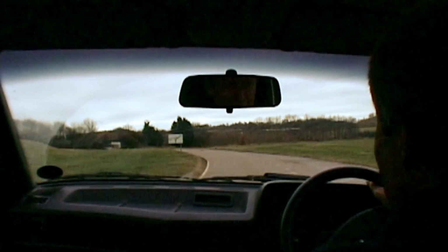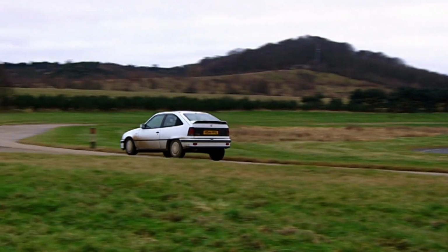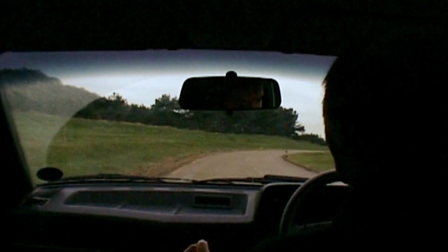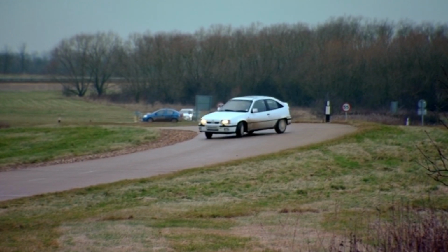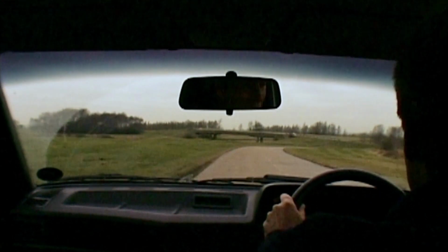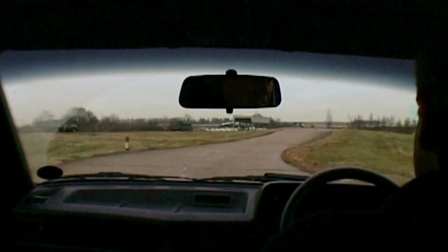So this Vauxhall certainly feels a lot lighter than the Escort, but in fact it's actually about 15 kilos heavier. But it's got about 15 more horsepower, so on balance they're pretty evenly matched. So it's going to be more down to the handling than anything else. And they're a very different beast, and I'm not sure which is going to win.